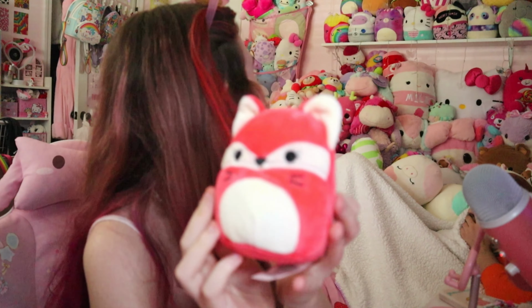This cute little bunny, I love it. I got a little mini Fifi. This is one of my first ever Fifis, I think, because I don't really care for Fifi. I have Fifi in headphone form, though. Look, Fifi here on my headphones. Squishmallows gifted me these headphones, so thank you, Squishmallows. But yeah, I got a little Fifi.